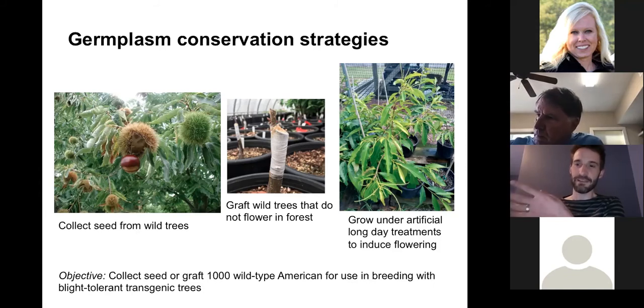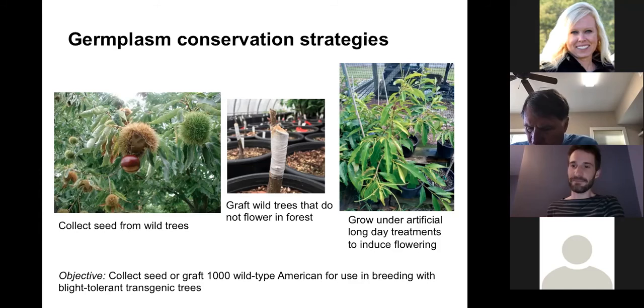And that would be something we could use for breeding longer term in an orchard environment in one location. One thing we've been doing too is, the problem with that approach is the trees die of blight, especially where they're grafted, they get the blight in that graft union. So that's definitely a challenge of this approach. And so what we've been doing is growing those grafted trees under a high light treatment, getting them to flower before they have time to get the blight. And then we get the pollen, and we can use that for further crosses. So the pollen is not susceptible to blight, but the stem of the tree is.